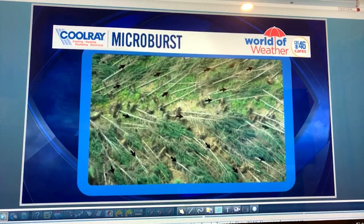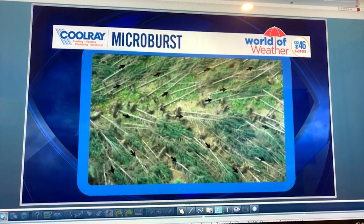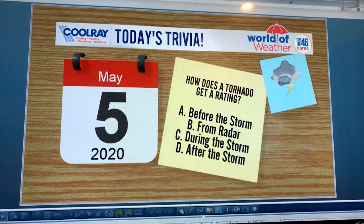You've got those trees lying in a northeasterly direction and a southeasterly direction coming down from those straight line winds from a microburst. So that's what a microburst looks like. So there's a lot of things you have to assess. Again, how long was the damage? How long was it on the ground? How strong was it? What was injured?